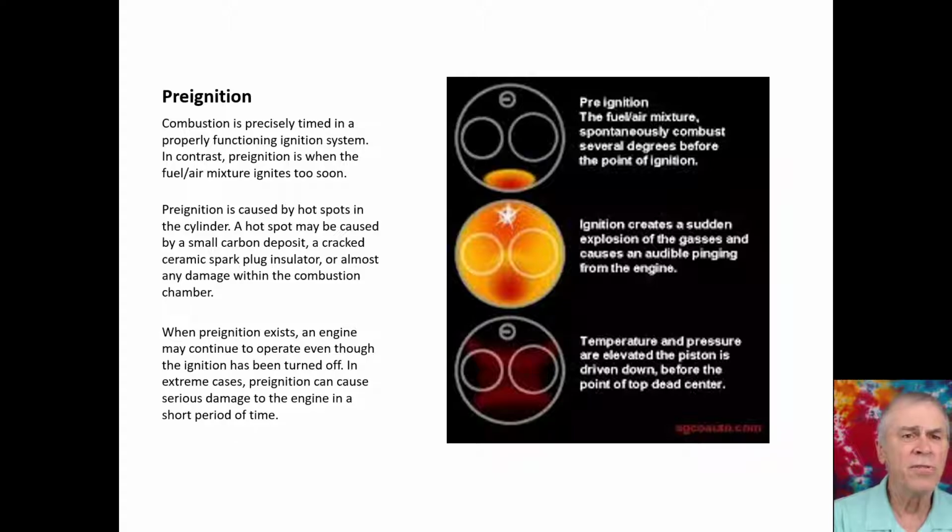When pre-ignition exists, an engine may continue to operate even though the ignition has been turned off. In extreme cases, pre-ignition can cause serious damage to the engine in a short period of time. And that's the biggest indication. The engine continues to fire after you turn it off. Of course, you can imagine after a period of time that can cause quite a bit of damage.